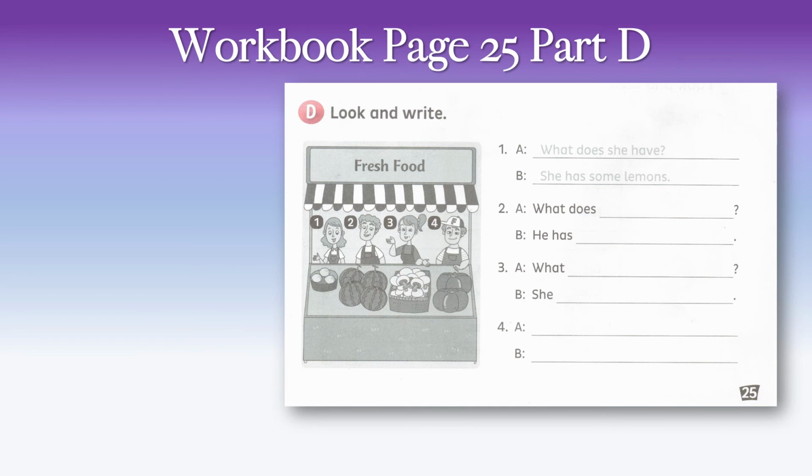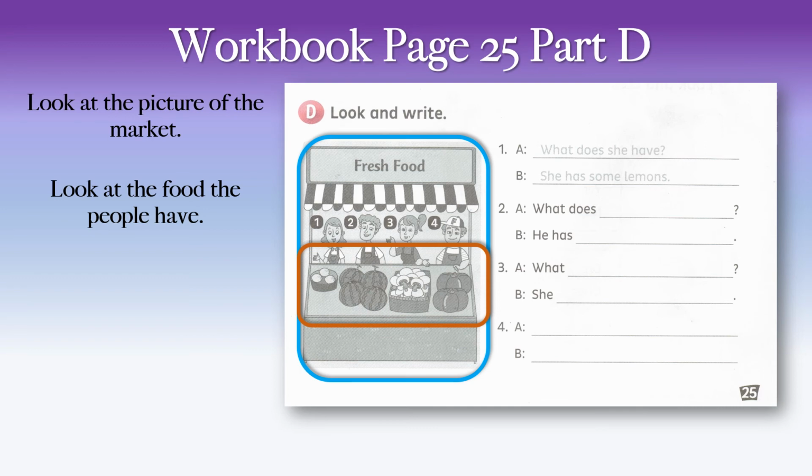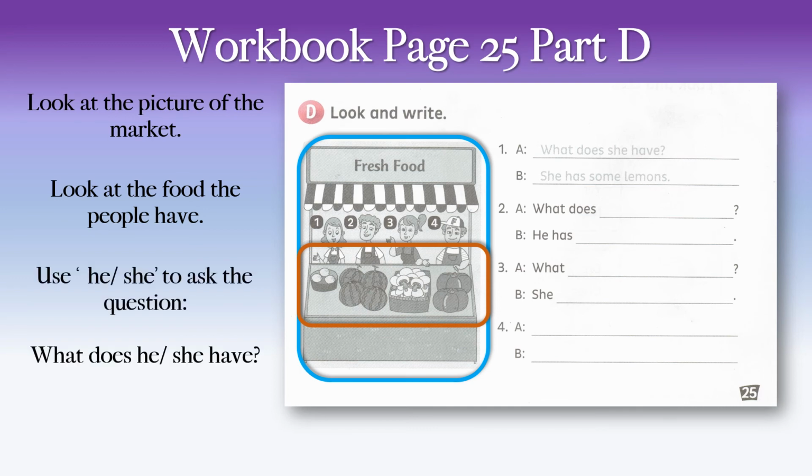Okay, here is workbook page 25, part D. Part D is look and write. Look at the picture of the market. Here is the market. Look at the food the people have. Use he or she to ask the question, what does he or what does she have? So you need to look at the people. Is it a man? Is it a lady? Is it a boy? Is it a girl? There are four. You can see that. One, two, three, four. There are four questions and answers.